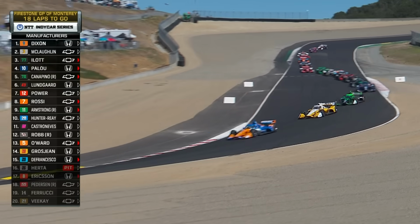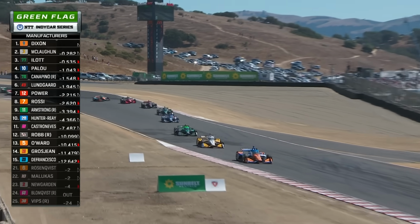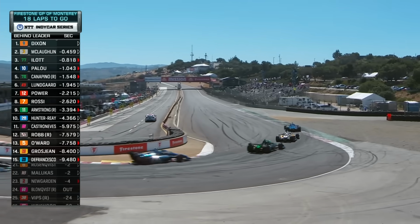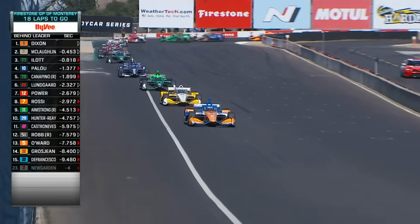Scott Dixon won. Scott McLaughlin followed him home, racing his hero for the win. That was back in 2021. McLaughlin's got a lot more races under his belt now. How's he going to race his hero here for the win of this Firestone Grand Prix of Monterey?